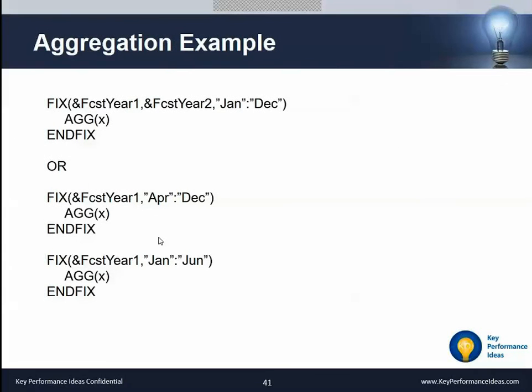For an aggregation, you can have two different options here. This first option would be the most efficient, where you specify both of your years and January through December, so all of your periods, and then you run your aggregation. Or if, for some reason, you do not want to aggregate actual periods that are closed prior to your rolling forecast, you can create two different fixes. So the first one for your first year and the second one for the second year. That actually should say forecast year 2.